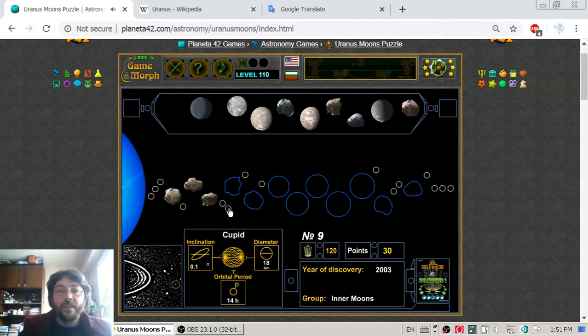Now natural satellite number 10 is Cupid, with a diameter of 18 kilometers. We could almost see one end of this piece of rock while we stand on the other one, probably, if it is clear weather. But this one was discovered in 2003, quite late compared to the other moons, but this is so far, in the year 2020, 27 satellites. Maybe there will be more in the future.